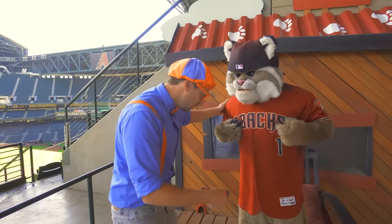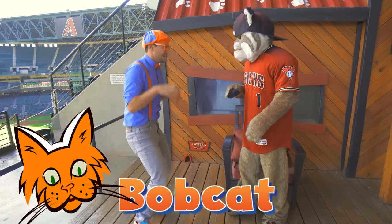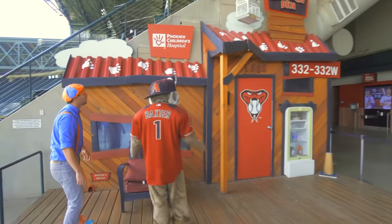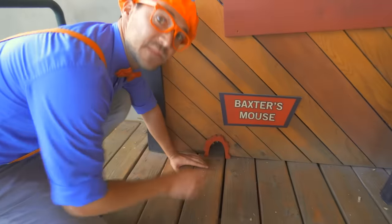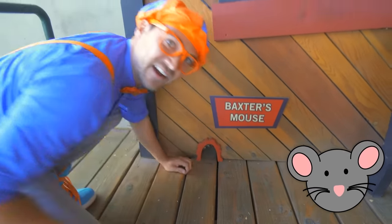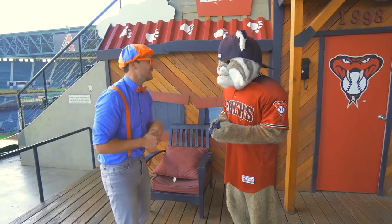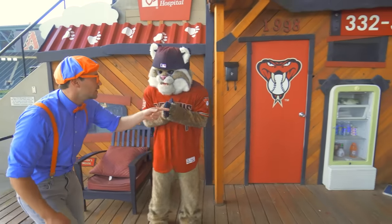Whoa, and what are you? Oh, this is a bobcat! Are you a bobcat? No. Meow! Ooh, is this your house, Baxter? Whoa, it's really cool. Check it out. Whoa, what's this? It's Baxter's mouse. Hello, where are you? Oh, I guess it's not here right now. Is the mouse your pet? Do you feed it cheese? Mice love cheese.